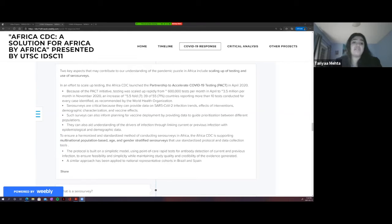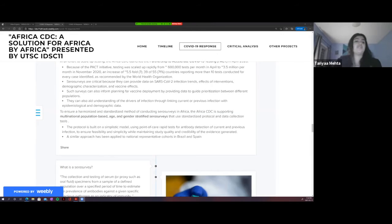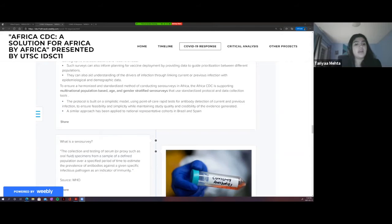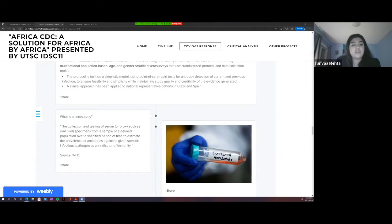So for example, when Africa CDC conducts serosurveys and it goes through their diagnostic process, it is separated through population-based, age-based, and gender-based stratifications so that vaccine deployment is appropriate. Yeah, I'll hand it off to Tawhida.